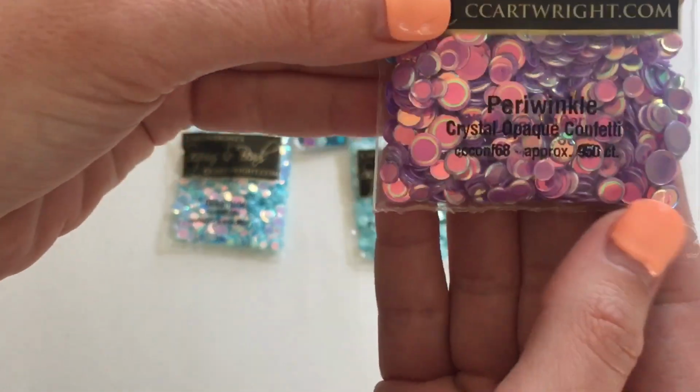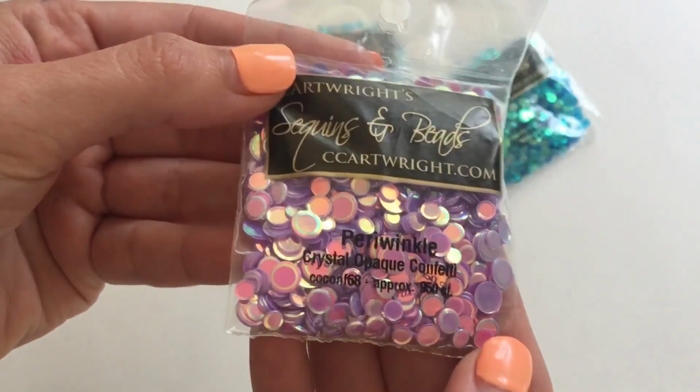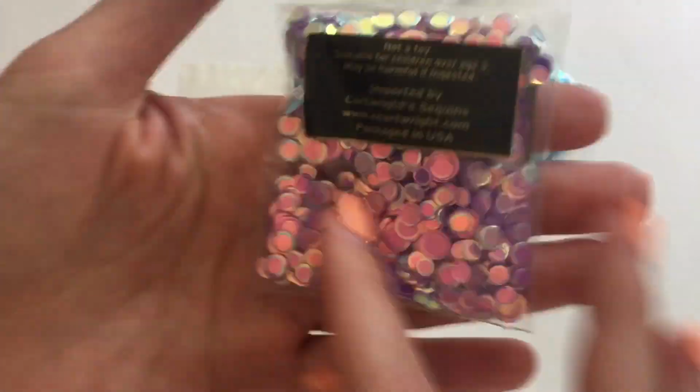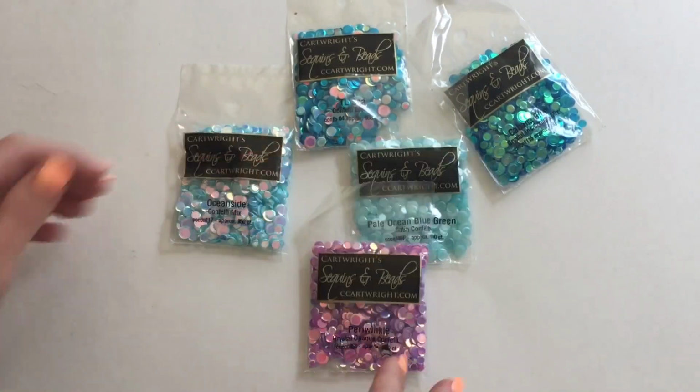Then I got this periwinkle. It's the crystal opaque confetti. And look at it, it shimmers pink. It's purple, but it shines a really pretty pink. Loved that one.